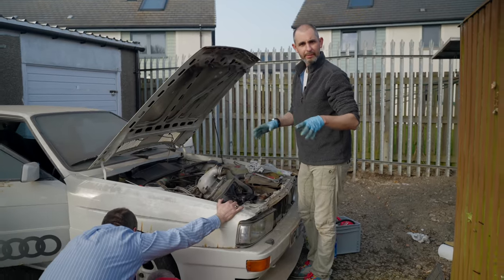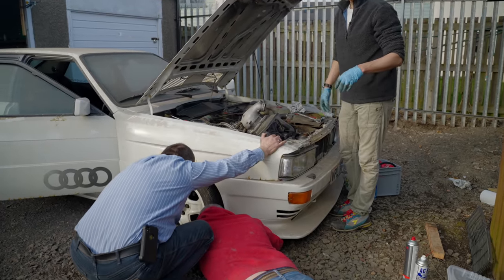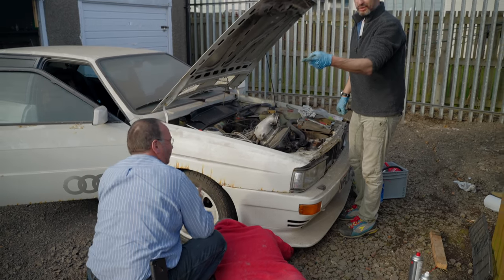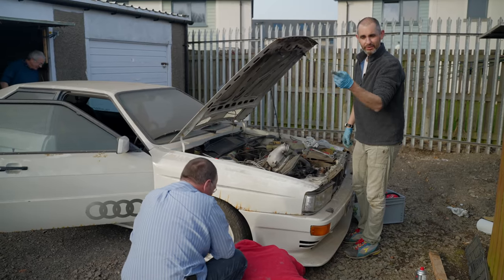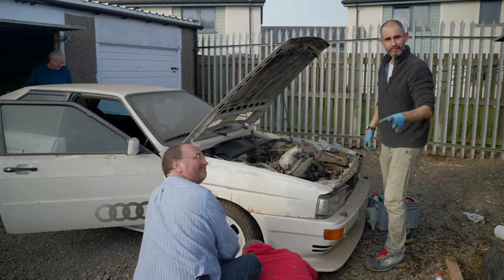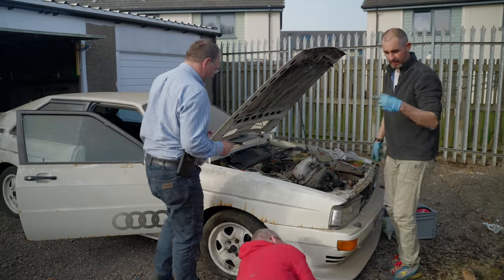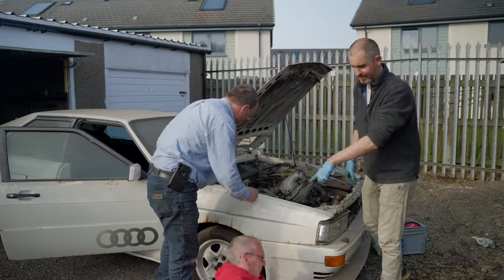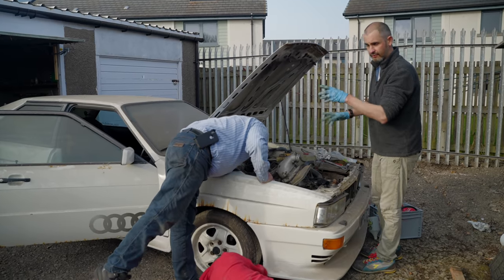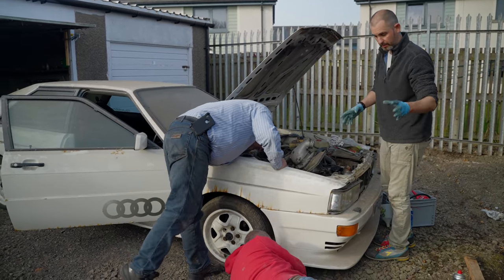You may now see there's more people than there were at the start of the day. Well, that's what happens with Quattro communities. You attract other people. John here is a local and also an avid Quattro person. He thought, I'll come down, see if I can lend a hand. And we have accidentally dropped a washer. That's why we're looking for a washer. Once that washer's found, we can turn the key, see if we get the dash lights, and see if we can purge through some fuel, if the fuel pump works.